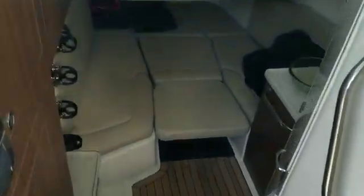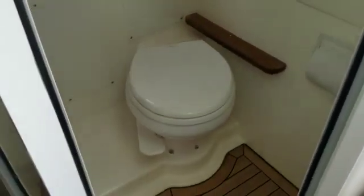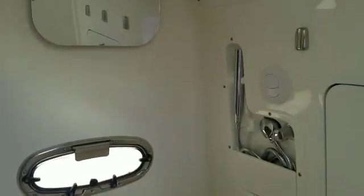And a really nice cabin as well. Sleep a couple people here for the weekend. You have a sink down here, a microwave. And we'll take a quick look at the fully enclosed vacuum flush toilet and shower. It's a weekend boat if you want it to be.